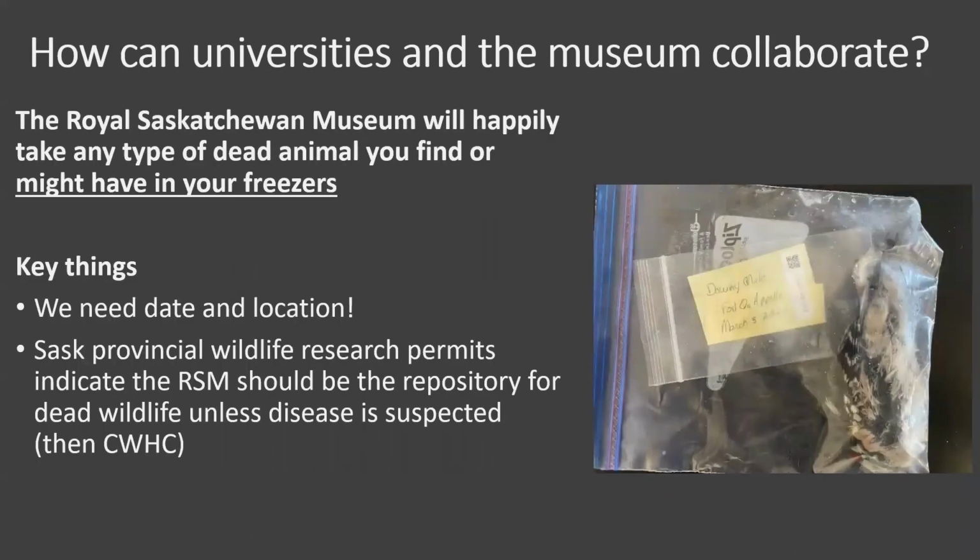And I did want to kind of leave this with folks. So if you're out and about and you find dead things, we are more than happy to take them off of your hands.